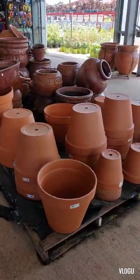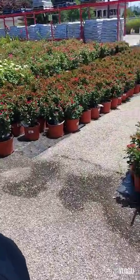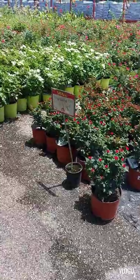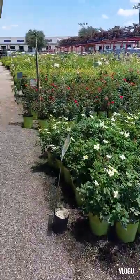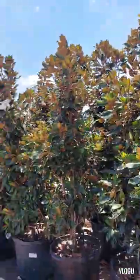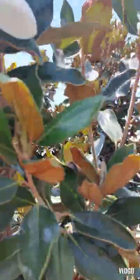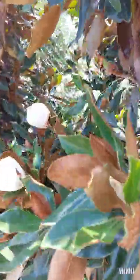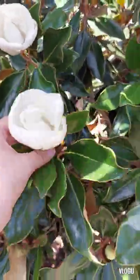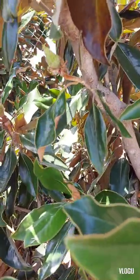Los coyoles, babe. They're over there. $100 for these beautiful magnolia trees. Oh my God, and you can smell it. Oh my God, it smells like perfume. Oh my God, look at that. Look.